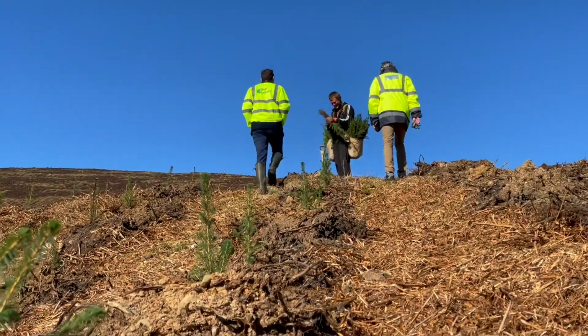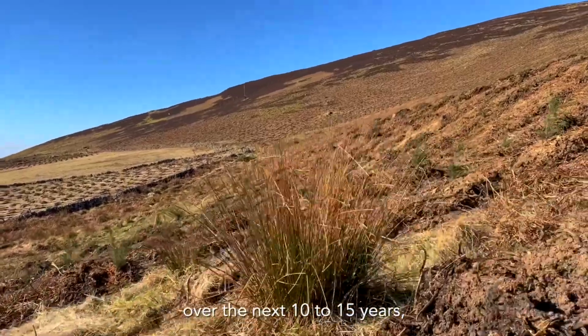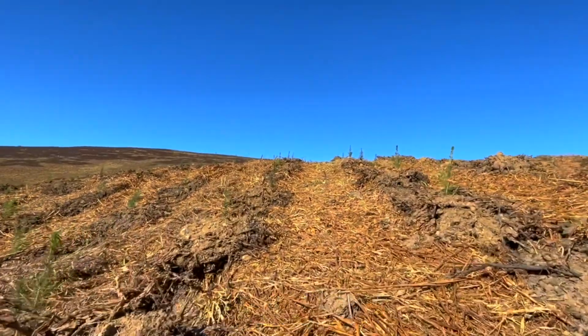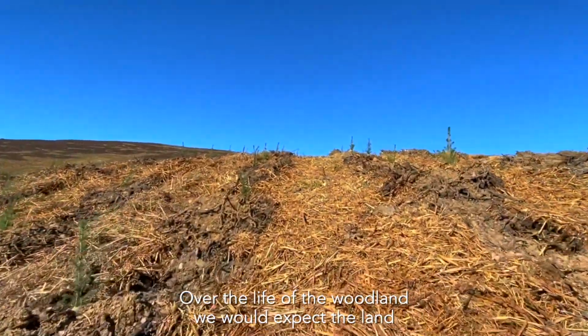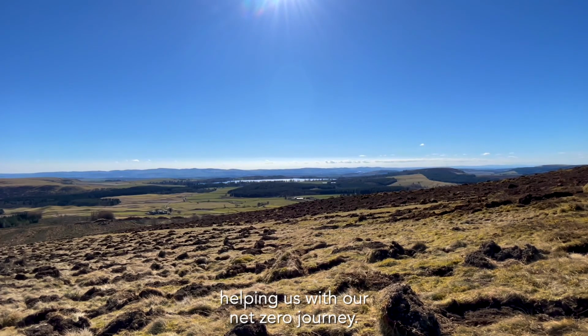The broadleaf and coniferous saplings will be planted here. Over the course of the next 10 to 15 years, they'll start to reach their maximum carbon capture rate. Over the life of the woodland, we'd expect the lands that we plant here to capture around 10 tonnes of carbon per annum, helping us with our net zero journey.